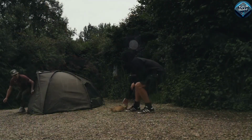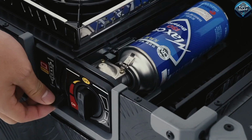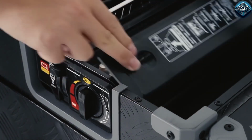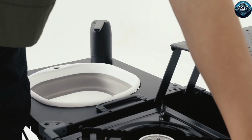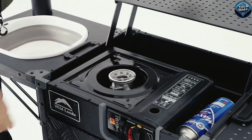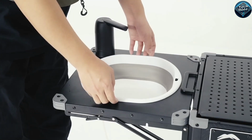Meet the Kitchen Cruiser, the ultimate portable cooking station for campers and outdoor adventurers. This compact kitchen on wheels features everything you need to prepare meals in the great outdoors. With a built-in gas stove, sink, and storage compartments for utensils and ingredients, it's designed for convenience and efficiency.